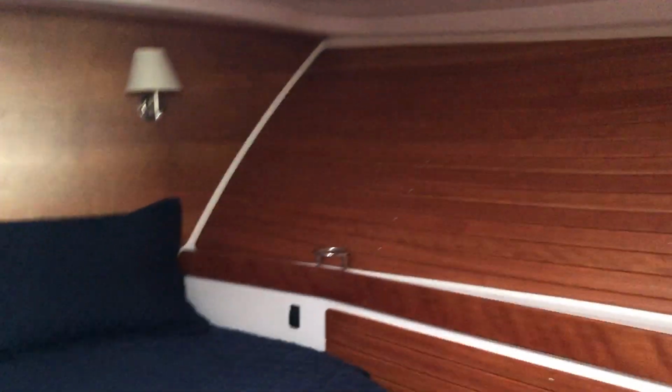Down here, I just did a survey on the outside of the hull and everything else that I normally do, just to make sure that there's no scuffs, scratches, dings, or dents that could possibly come back and get pinned on me. So a neat little boat.